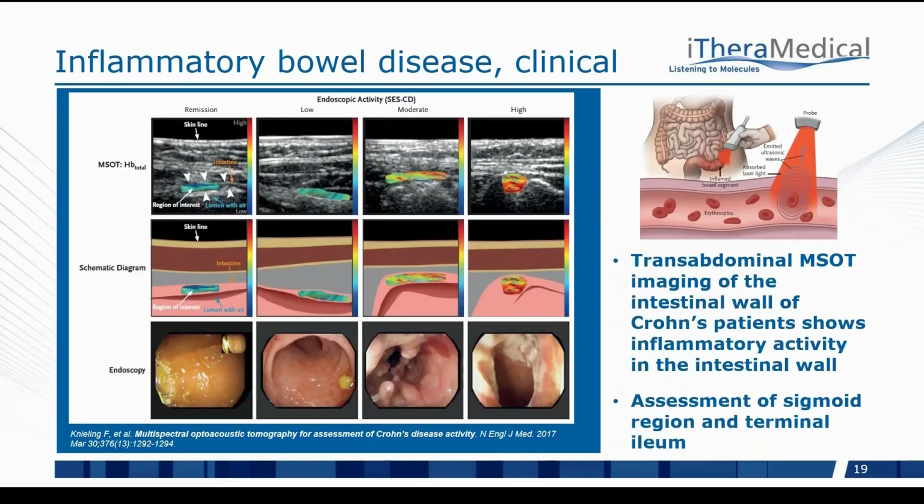A similar approach was taken by other researchers here in Germany, in Erlangen, and they published in 2017 in the New England Journal of Medicine. This time it was done in humans. In this case, they had patients that were assessed by endoscopy. They divided those patients into remission, low, moderate, and high, and then looked at the part of the colon.